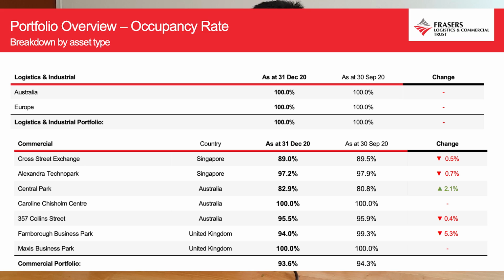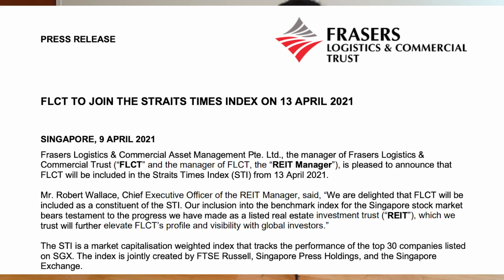In terms of fundamentals, I consider FLCT strong because the tenants are renting for office space, industrial manufacturing activities, and also logistics, warehouse and supply chains, which are more defensive in nature and not cyclical with the economy. In other news, FLCT is actually being included into the STI ETF index from 13th April 2021.